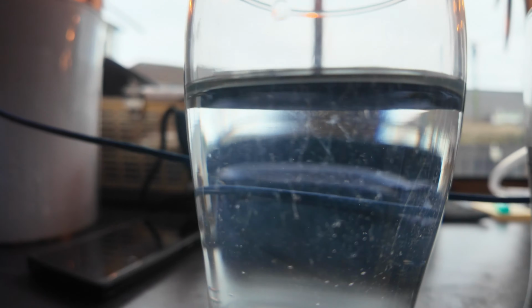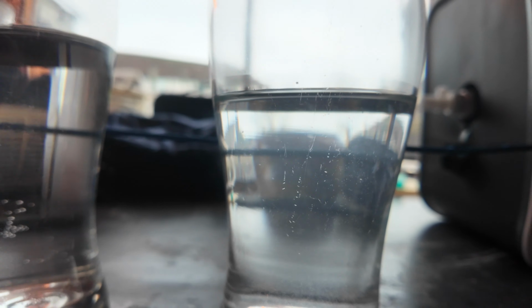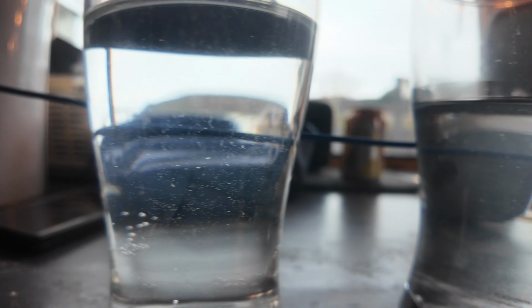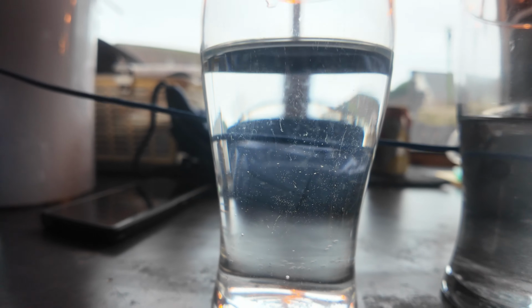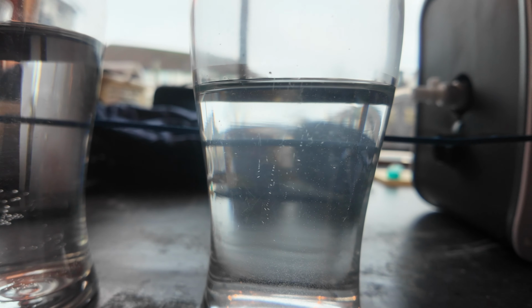So I don't think I need to worry actually, because look how clear this water is here, and look how cloudy this one is. You can clearly see the difference. I mean, that was just rainwater with bits of dirt in it, but this is pure, clean now. Sparkling clean. This, not so much.